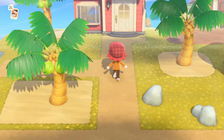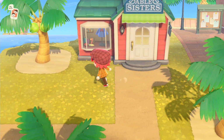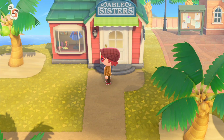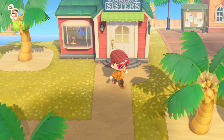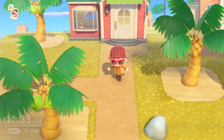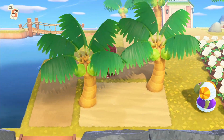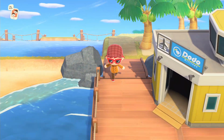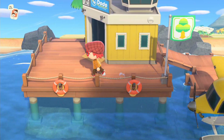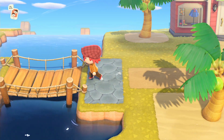I also just put the tailor's shop here, Able Sisters, near the town hall, just because it should be in the resident area together with all the other houses. I figured that was a nice place to put it. And down here we have the airport, or since this is Wind Waker, we can call it the dock, I guess, something like that.